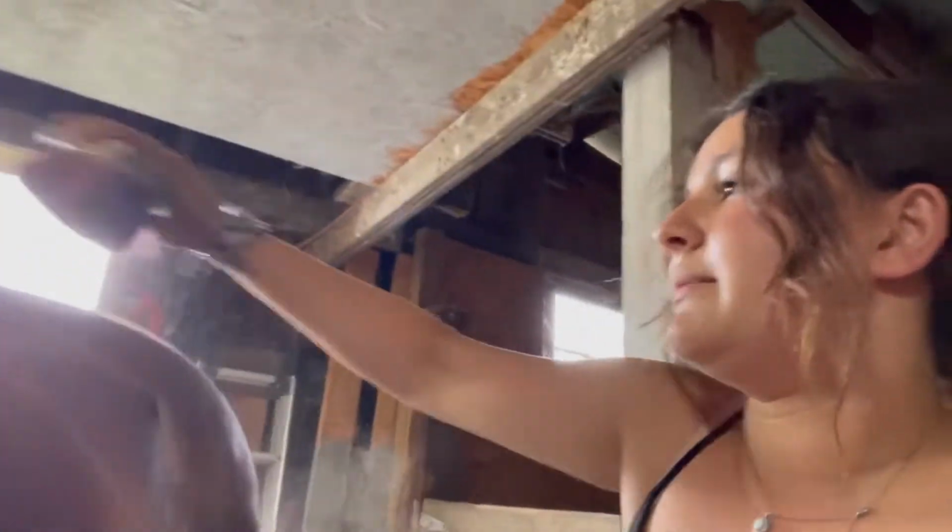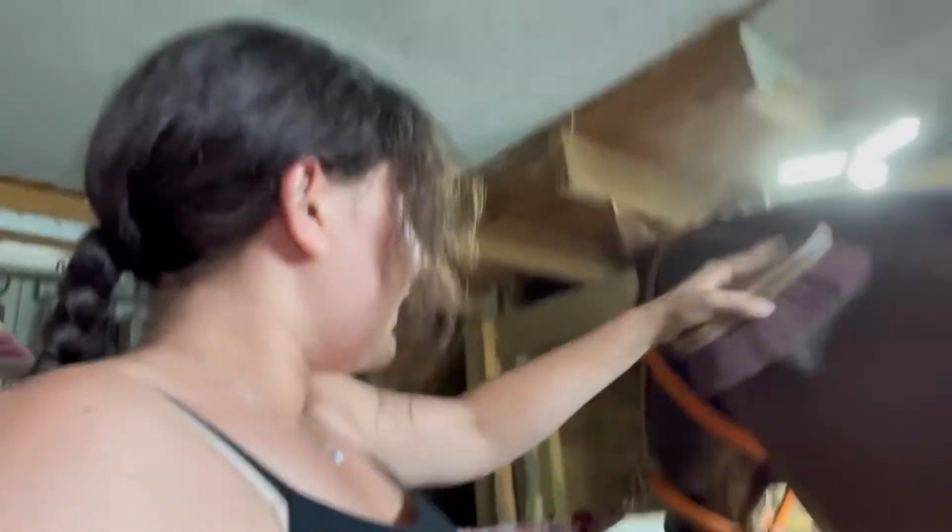So I'll show you guys what I mean by that. When you come up under here, this is where all the mud and things get kicked up. I don't know if you can see, but up here, you have some dirtiness. So I just brush that all down and off so it's completely gone, because obviously if the girth is there, it's gonna rub. So make sure you brush that area. Now I'm gonna do his neck, which again, as we talked about, he loves his neck being brushed.